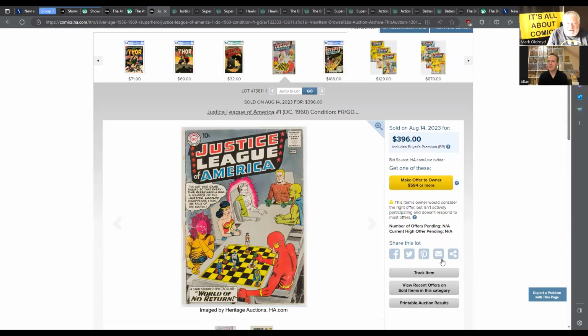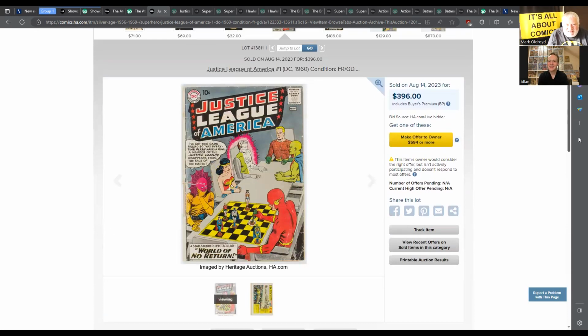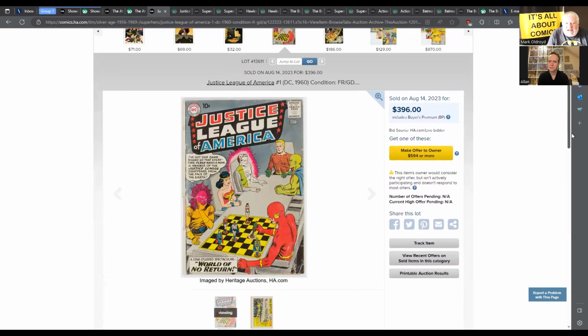Oh, look, this is another book. And when I saw this, I actually thought, I think I remember paying more for my copy. It's a low grade, yeah. It's like a 1.5, and it's not slabbed. Yeah, I think it's a 1.5. However, it is the first Justice League of America. I do collect Justice League of America 1 to 100. And this is the first Despero. First appearance of Despero, I think, is the name of the character.